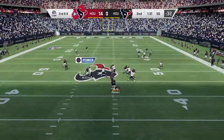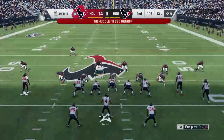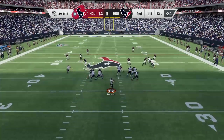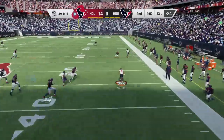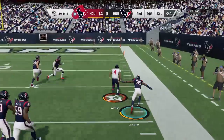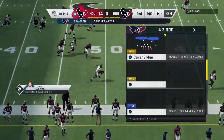From the 50, it's Watson. Under pressure now, Watson, and down he goes. Well, maybe that can give him a little bit of a pick-me-up, a little bit of a jolt. One of the few things that's gone right defensively. Because other than that, it's really been a first half to forget. He's going to run, but he's got a long way to go. And he will finally be taken out of bounds.